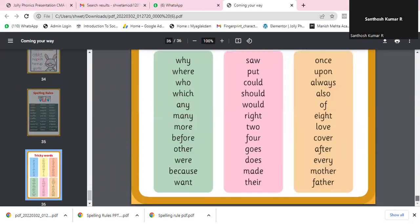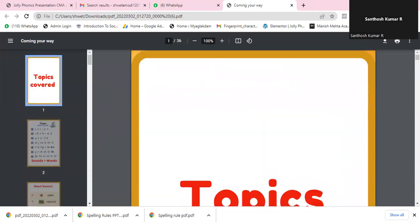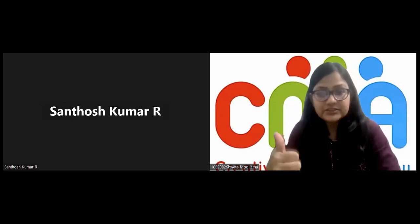So these are the rules which are there in Jolly Phonics levels 1, 2, and 3, except the bunch rule. All the other rules are there. When 2 vowels go walking, the first one does the talking. Then we have hard and soft C and G. We have the milk truck rule. We have the shy I, toughy Y rule.